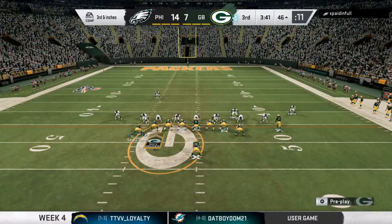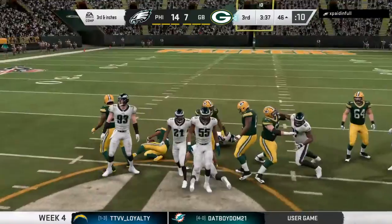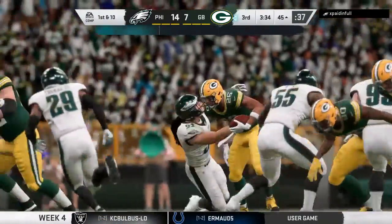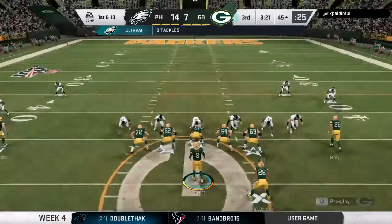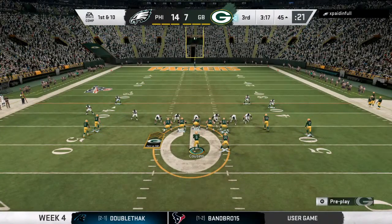On the run, it's Barkley. And he has the 1st down yardage before they bring him down right at the 45. Officially a gain of just a yard there, but they do convert on 3rd and inches.